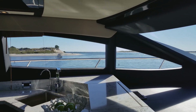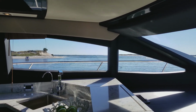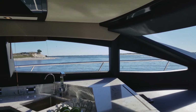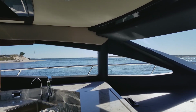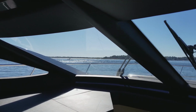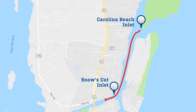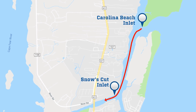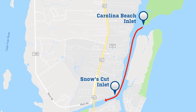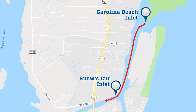So now we're passing Carolina Beach Inlet. You can see off to the port side. Ocean looks pretty slick today. Still traveling in the Intercoastal Waterway, coming up on Carolina Beach. When we get to Carolina Beach is when we're going to hang to the starboard side and go through Snow's Cut.